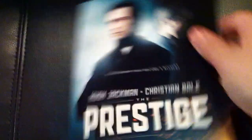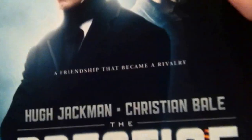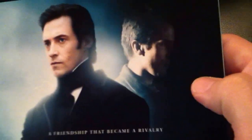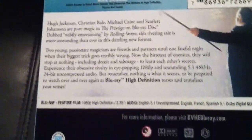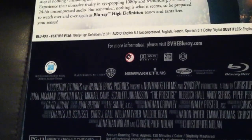I like the color scheme. But actually, let's read this. A friendship that became a rivalry. This is a great movie. I'm sure everybody's seen this by now, but to see it over again. Once again, it's the same features as the slipcovers or the backings normally. Yeah, real cool.